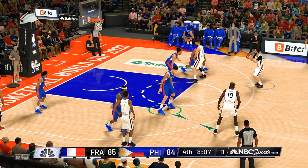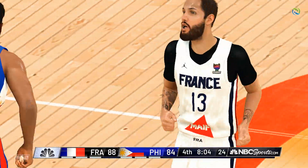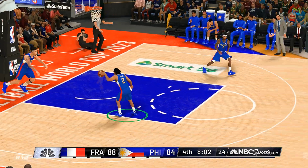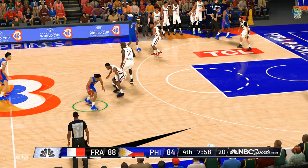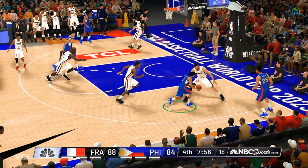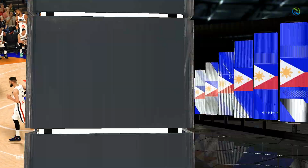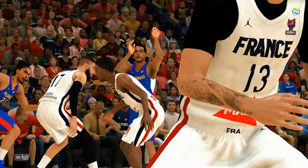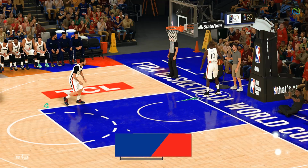Pass to Fournier from outside the arc. And another three for France. And with that three, his second of the half, he's equaled his total from before the break. Throws it up high. And you can see him give a little nod and then just burst to the rim for the alley-oop slam. A pair of teammates, Greg, with a terrific feel for each other.